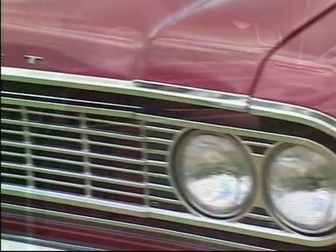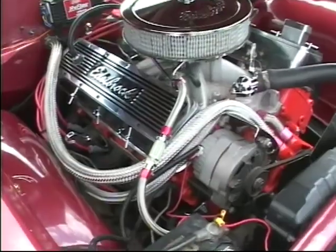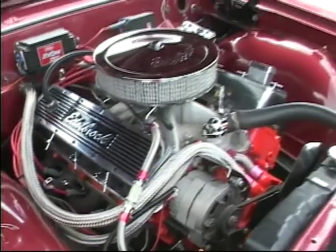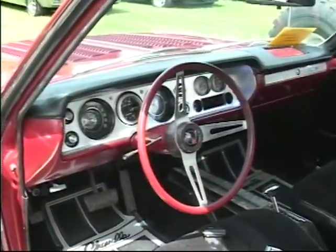I like to drive, it's a good driver. It's a good street machine, so. Okay, it's a 390, a 67 390 cubic inch engine, running about 425 horse. The interior's all been redone.